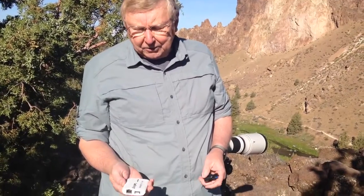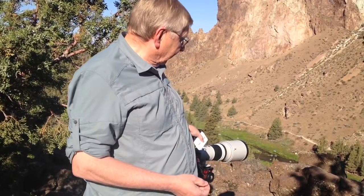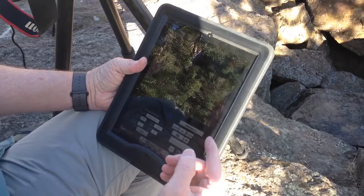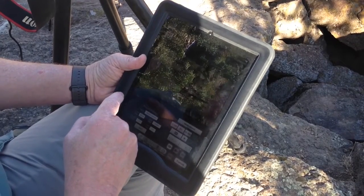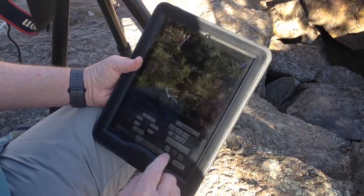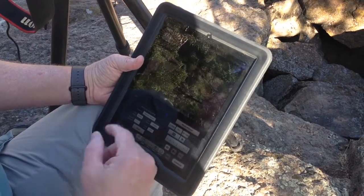This is like a Wi-Fi transmitter that I hook to the camera, and it sends what I'm seeing in the camera to my iPad. That way I can control everything without touching the camera, because I'm at such a high magnification that if you breathe on the camera you'll get vibrations. So from my iPad I'm able to take stills, change all my settings, and switch over to movies anytime without ever touching the camera.